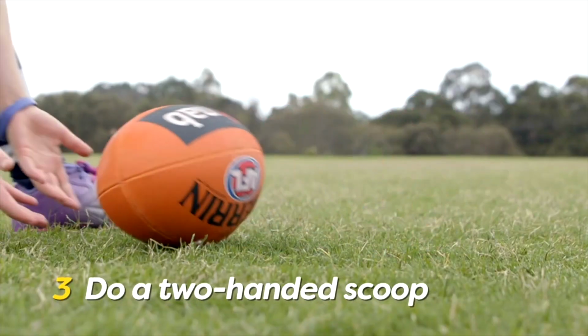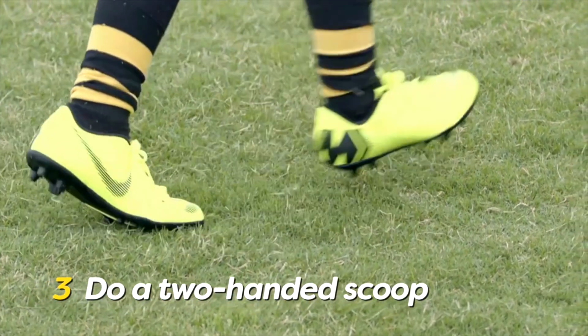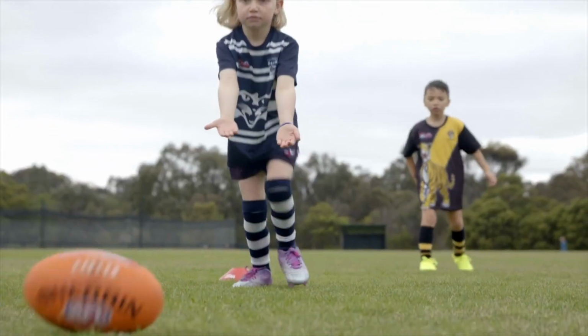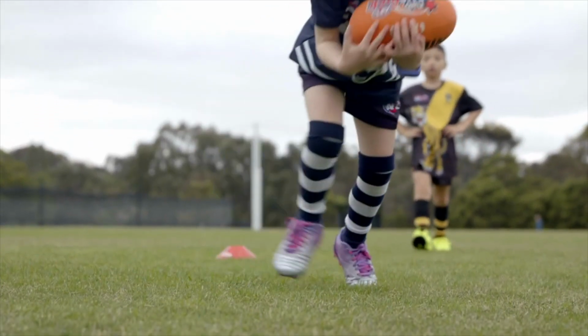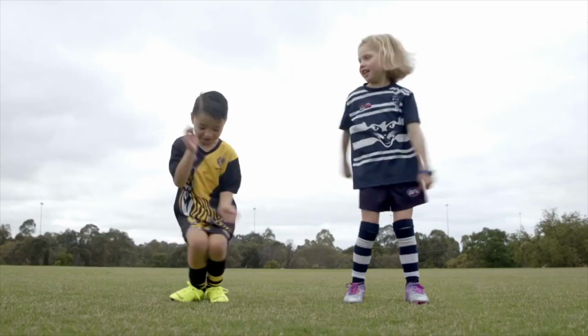Scoop the ball up off the ground with both hands like a shovel digging dirt. Again, get those nails dirty. Your fingers should almost be touching the ground. Once you've scooped the ball, turn your fingers up so the ball rolls into your hands. And that's how you pick up a moving ball.